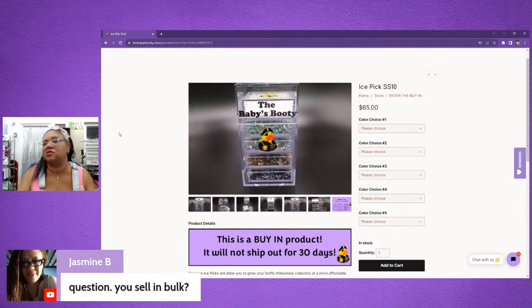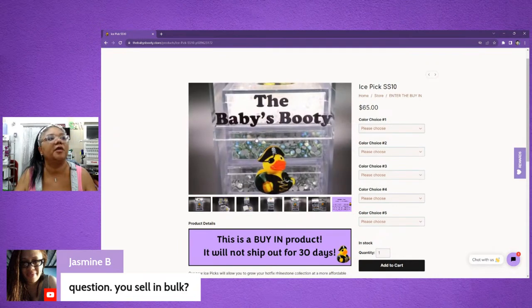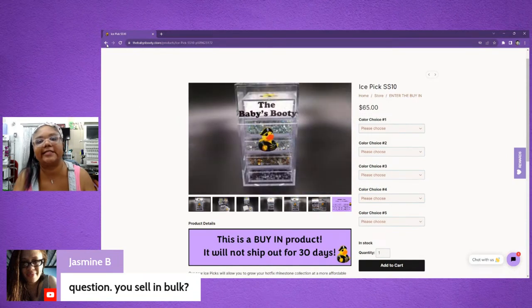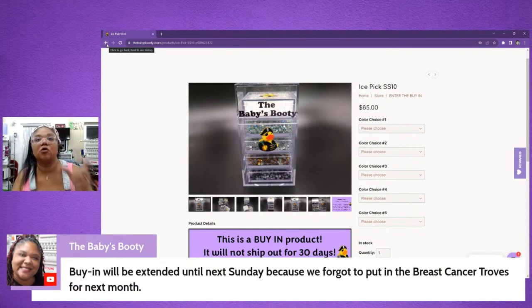So we have options in a range for some of everybody, okay? So definitely check this out. And also the ice pick with the 5 different colors, we do have that in SS6 size as well. SS6 comes with 50 gross per chip.